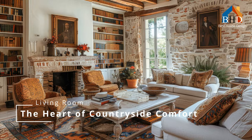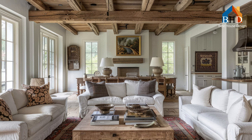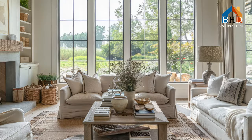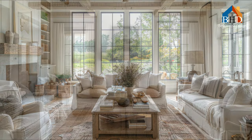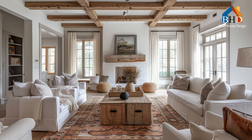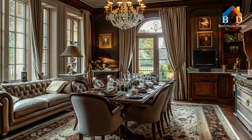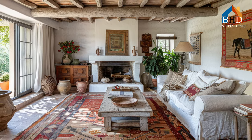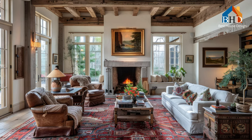Living room. The heart of countryside comfort. The living room is the centerpiece of any country home, where families gather to unwind and create cherished memories. To infuse this space with traditional charm, consider incorporating warm, earthy tones such as rich reds, sunny yellows, and soothing greens on walls, upholstery, and accent pieces. Floral patterns, whether adorning curtains, rugs, or throw pillows, add a delightful touch of pastoral whimsy.